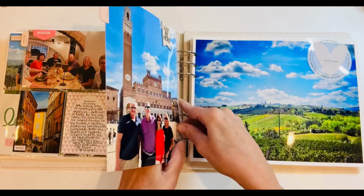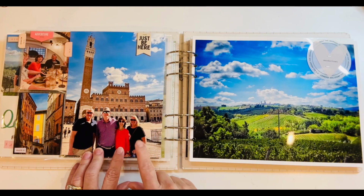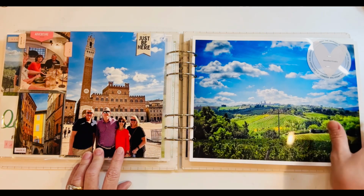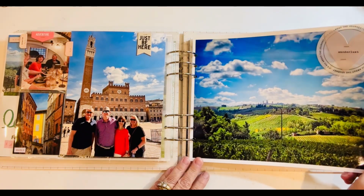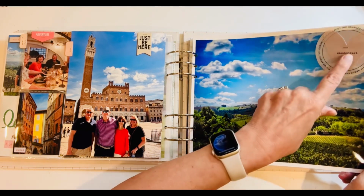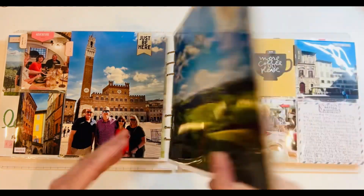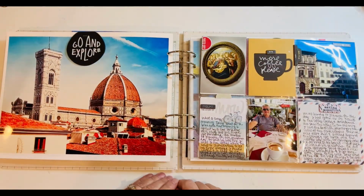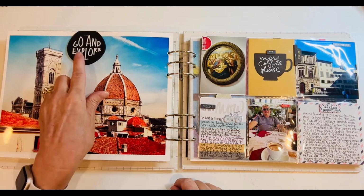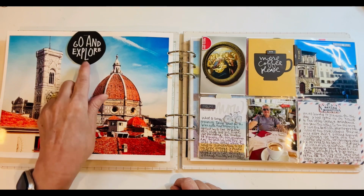And then on the back, I added a photo of our good friends and my husband and I in the piazza in Siena. And then here's a view of the beautiful Tuscan countryside as we were driving. And then I believe this vellum heart is from the Wander collection and this chipboard as well. And then the next day was our day to explore Florence. This is a super old travel collection item from Ali Edwards, which was fun to use.